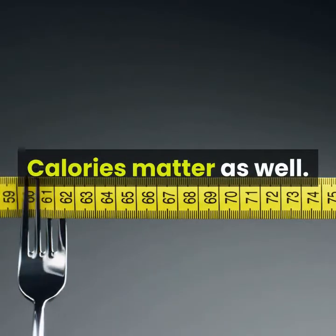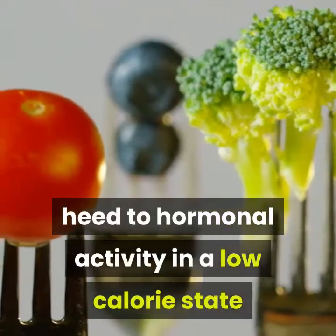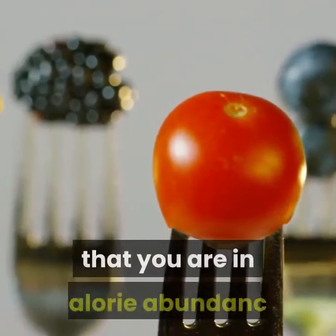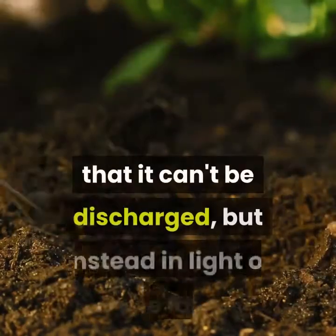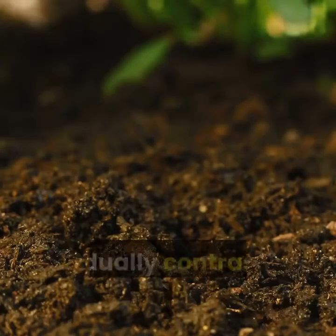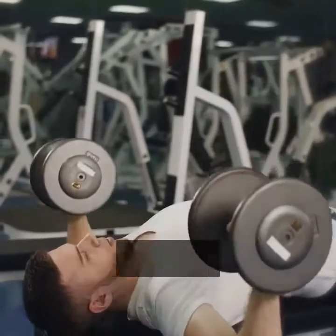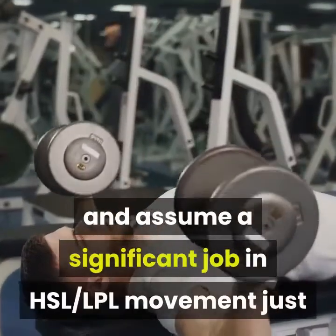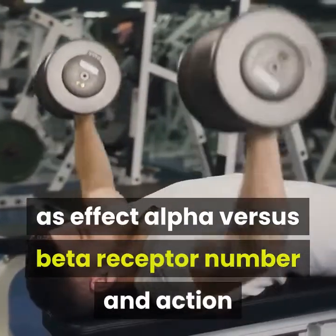Calories matter as well. It is hard to store fat regardless of hormonal action in a low-calorie state, and it is unlikely to lose fat if you are in calorie excess. Stubborn fat is stubborn not because it can't be released, but rather because it releases fat much more slowly compared to less stubborn fat. The sex steroids, estrogen, progesterone and testosterone, have receptors in fat tissue and play a significant role in HSL and LPL activity as well as influencing alpha versus beta receptor number and activity.